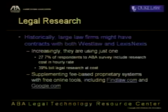So although you can use the free internet, and there's an awful lot of good information out there, you need to be aware that if you're going to rely on it for case citations or other information, you've really gone through a legitimate, valid site that you know for sure has the latest, greatest. And that's why we're still seeing an awful lot of reliance on fee-based systems. Historically, your firm might have both Westlaw and Lexis, which is why we see them both in the law schools. Not anymore. The law firms are trying to choose one or the other, and they're playing one against the other.